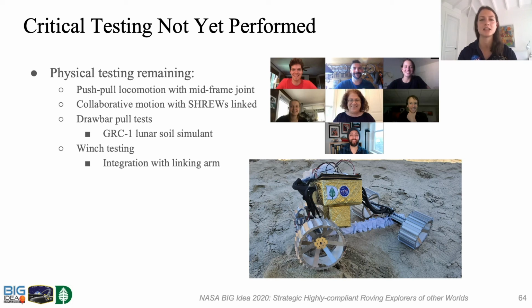This includes the testing of push-pull locomotion on sand using the mid-frame joint for an individual shrew, and collaborative motion testing for the 2 linked shrews. We are in a strong position to complete these tests in the coming months. Quantification of mobility characteristics should include drawbar pull test on GRC-1 lunar soil simulant. This could be done on both flat surfaces and on the adjustable tilt bed in the NASA Slope Lab.